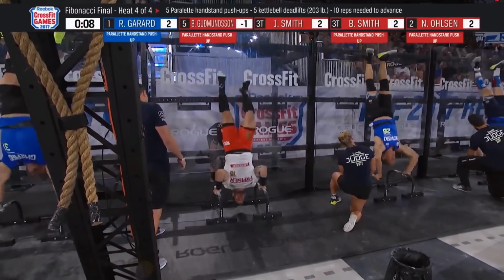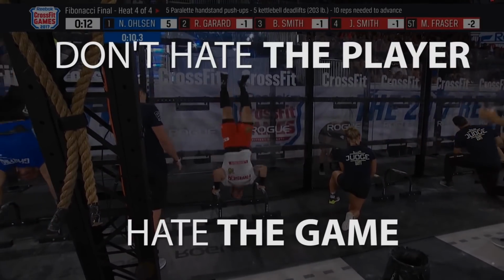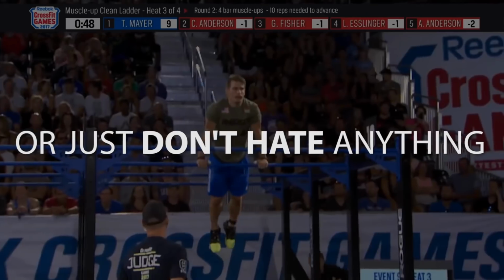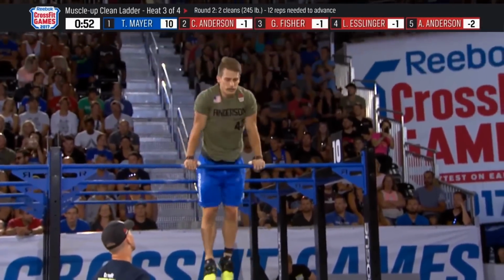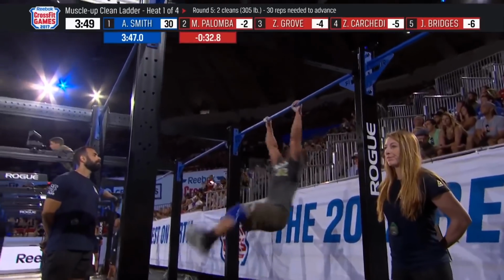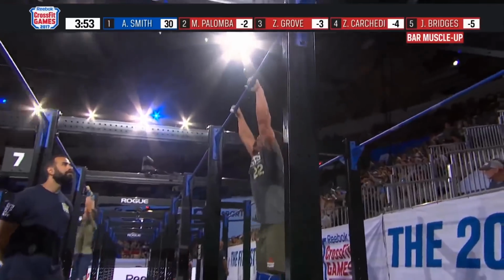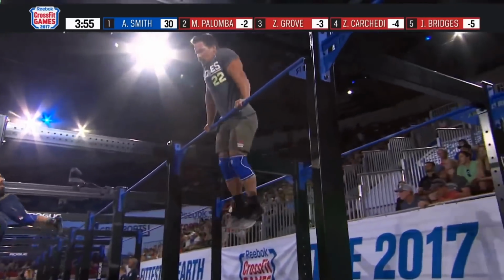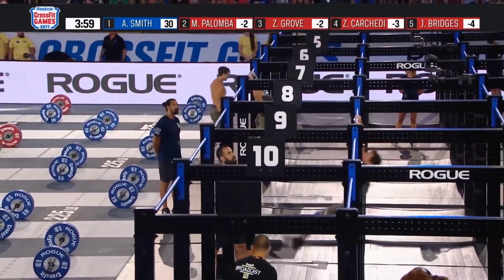So basically what I'm trying to say here is don't hate the player, hate the game. If the rules of the games said that only perfect form is accepted, we wouldn't see people training kipping or swinging because it would be unnecessary. These guys are beasts and super athletes, and they try to learn how to perform the moves in the most efficient way, even if they aren't aware of it at the beginning.